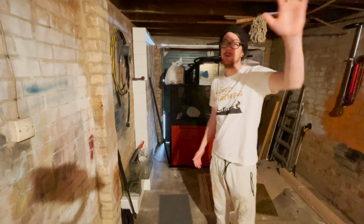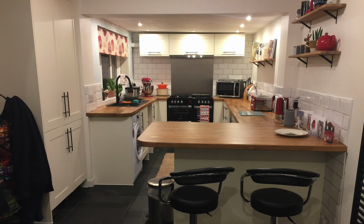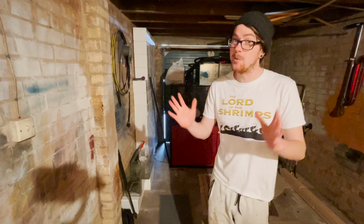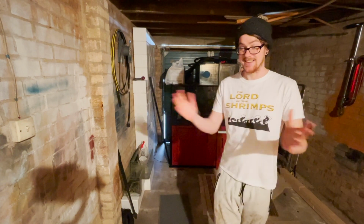I've been really busy working inside the house, so we've pretty much finished the kitchen now. I'll show you a couple of before and after pictures here. I'm really proud of how it's come out, considering 99% I did myself, single-handedly. So if anyone wants a kitchen doing, you know who to call. Not me, because it's going to take a year to finish.